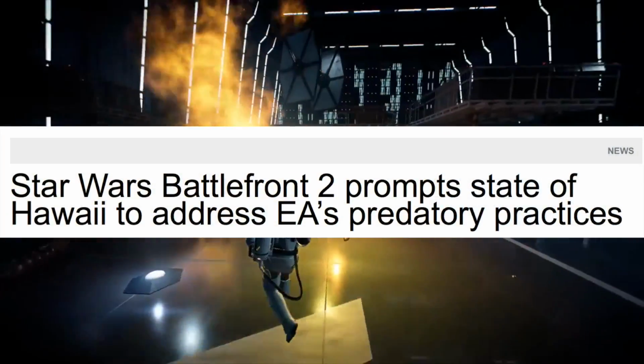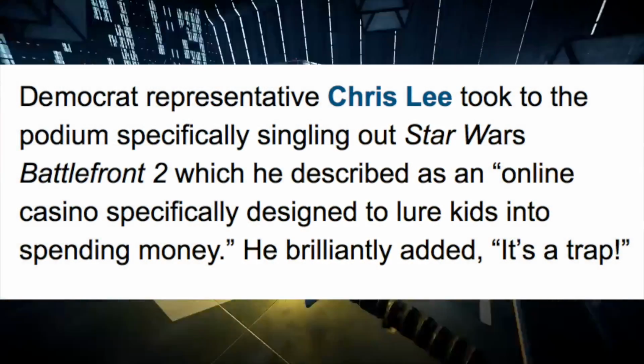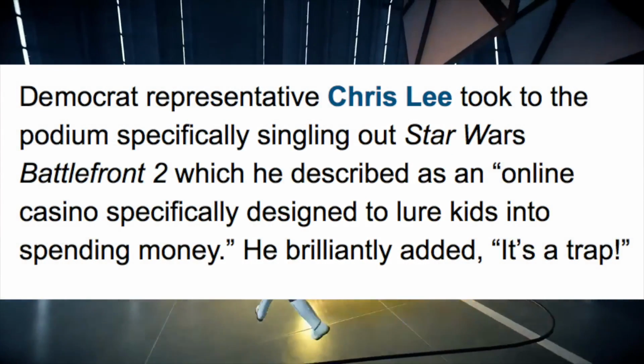young gamers. And on top of this news with Belgium cracking down on gambling with loot boxes, it's actually happening in the United States too, with the politicians getting involved. Yes, it's happening in Hawaii. Democrat Representative Chris Lee took to the podium, specifically singling out Star Wars Battlefront 2, which is pretty obvious, which he described as an online casino specifically designed to lure kids into spending money.